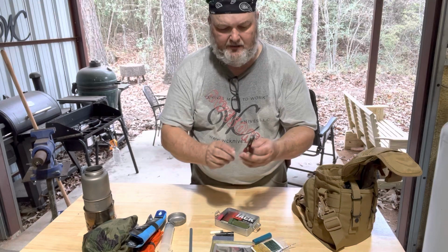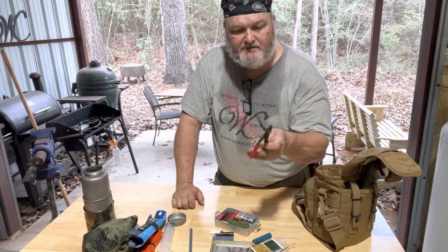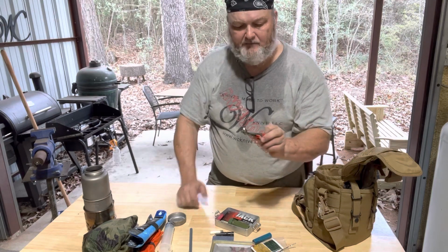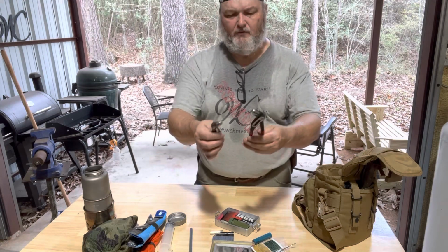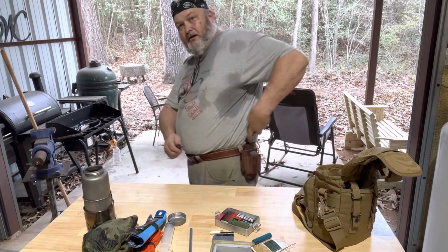I have the small Nipex. I think these are the 5-inch. I think Nipex is the best pair of pliers on the market. And again, I got those on Amazon, okay? And I think these are maybe 4. These are 6, I think. And these are on my belt all the time.